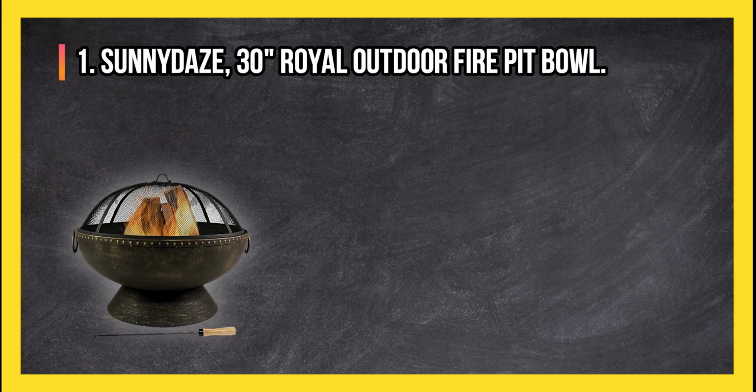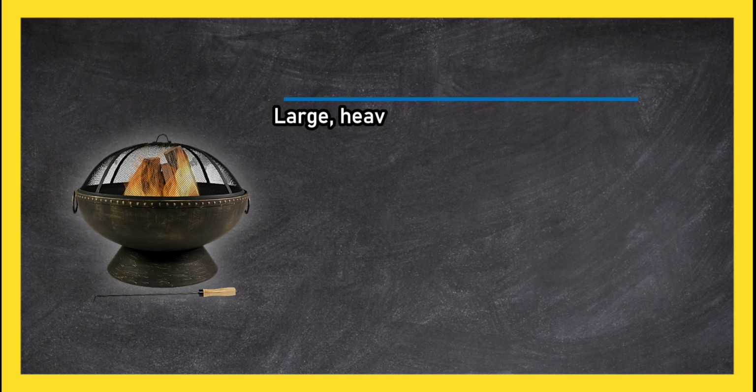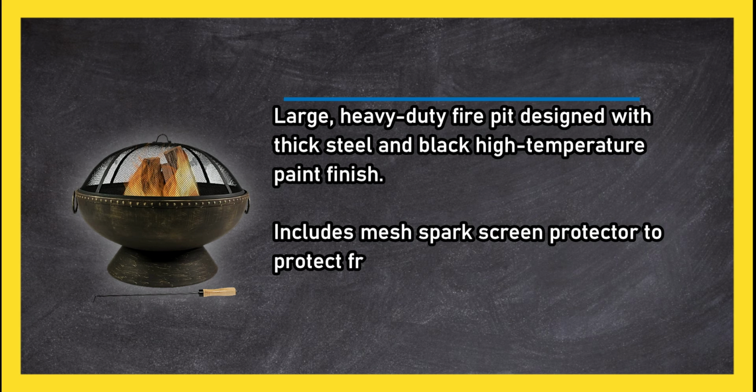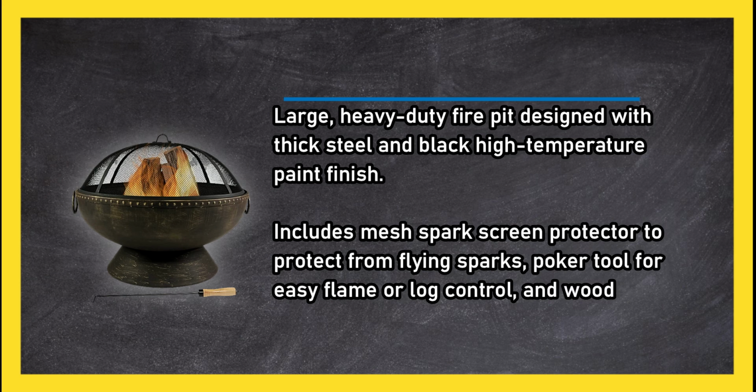At number 1. Sunnydaze, 30 inches Royal Outdoor Fire Pit Bowl. Large, heavy-duty fire pit designed with thick steel and black high-temperature paint finish. Includes mesh spark screen protector to protect from flying sparks, poker tool for easy flame or log control, and wood grate for better airflow.